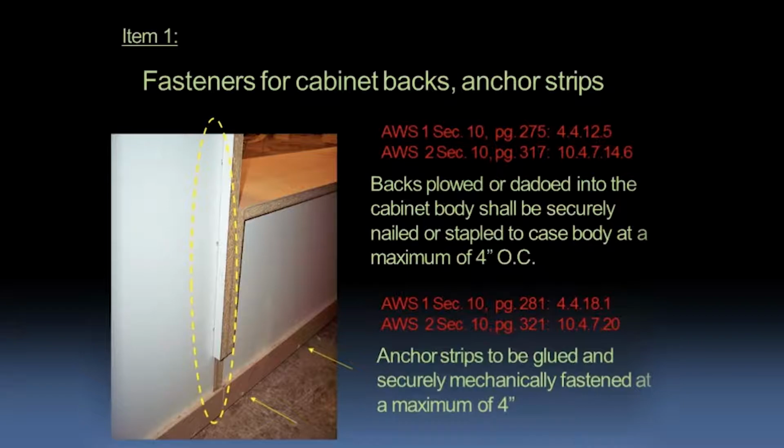Then you see some anchor cleats which appear at the floor since the cabinets are upside down, and those must be glued. The backs are not required to be glued, but the anchor cleats must be glued and mechanically fastened a maximum of 4 inches on center also. The yellow arrows you see there are pointing to some screws that are fastening the anchor cleat, but they're about 12 inches on center. So both of these fastening issues would have to be corrected before this project could be certified. The back fastening and anchor strip requirements for base cabinets are similar.